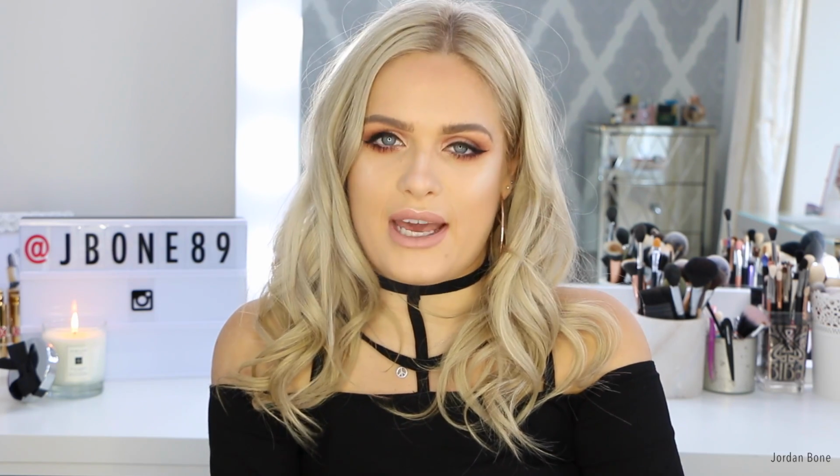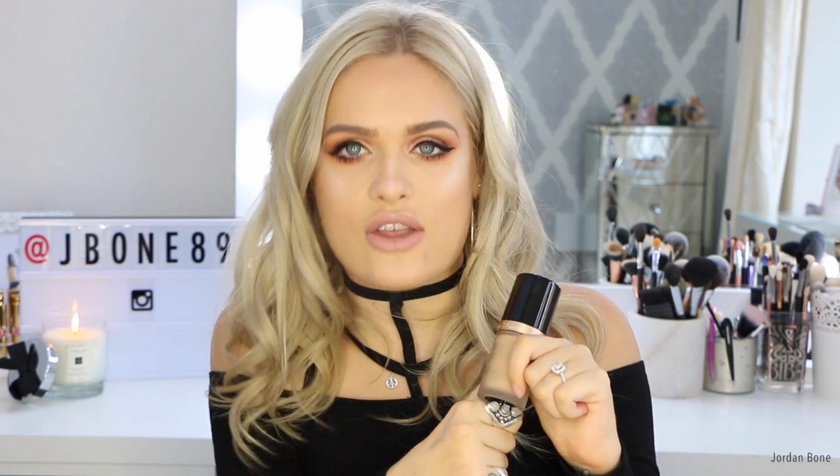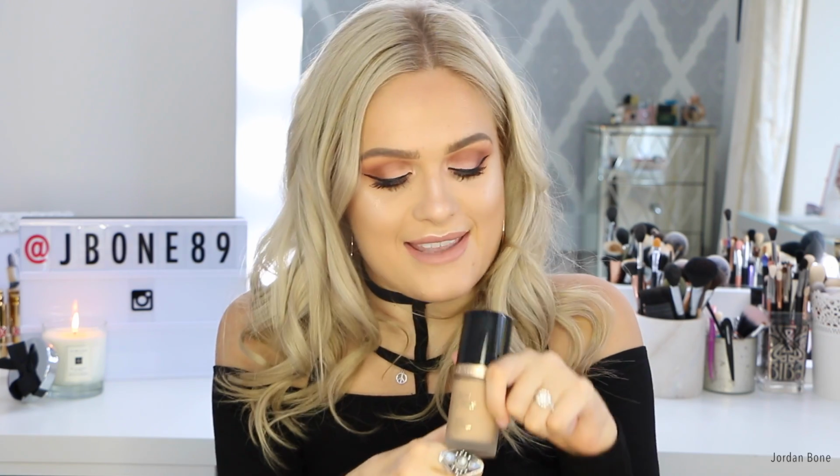Now on to makeup products, and first of all I have a foundation, and it's the Too Faced Born This Way foundation. I have been loving this. You know that I love my Makeup Forever Ultra HD, but I've been using this instead over the month. I've been mixing them up to be honest.